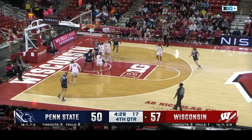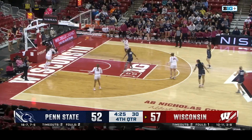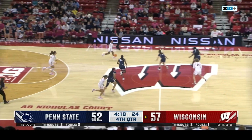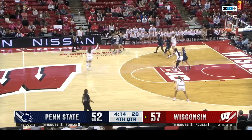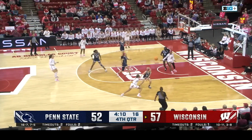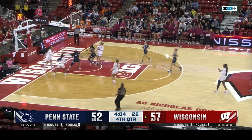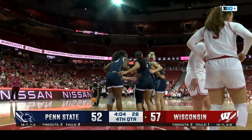Kapinis pull-up 3 is short, but Wuju there for the recovery and put back. Penn State trying to climb back in it, still down by 5. As they continue that high court press against Wisconsin, who's able to get it past the mid-court line. Schrammick to Copeland. Pass attempted for Williams, but it was unable to fall. Now Penn State with an opportunity on the other side, but Kapinis not able to convert.